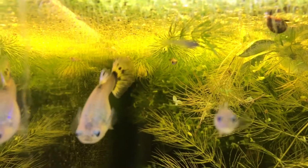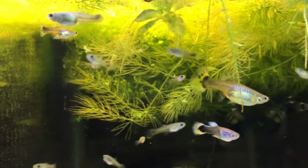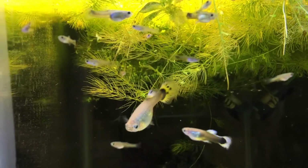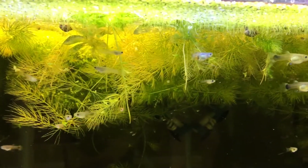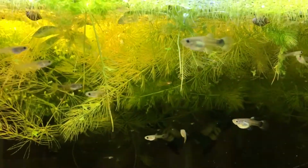Our first batch she had, there's mom there, looking much skinnier today. Her first batch that she had, four fry. They are the biggest ones in the front. And her second batch, I don't know, there's a whole bunch of them swimming around now. And now she's had her third.